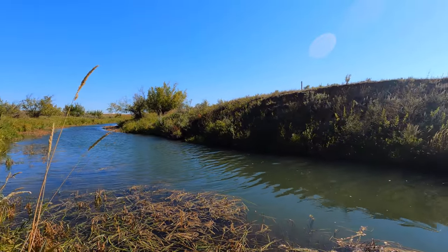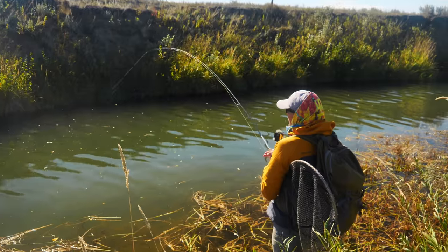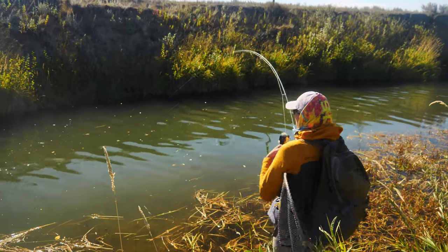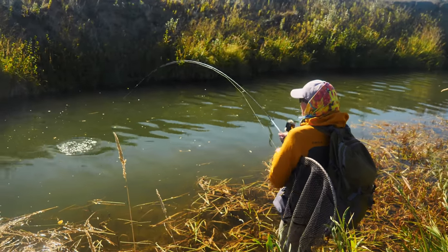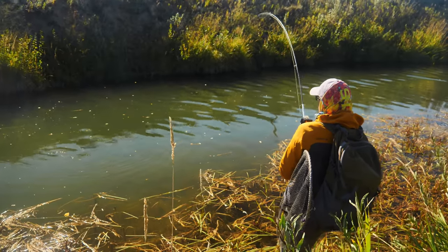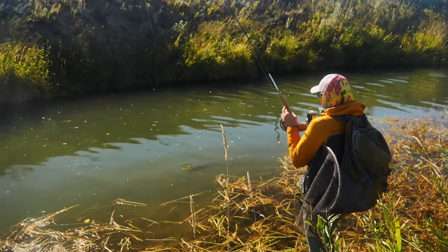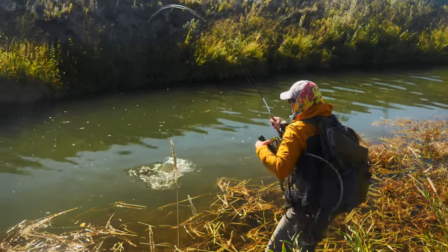I can definitely feel it's a better fish now, obviously, because it's dogging me on the bottom here. I didn't see it as a brownie. No, it's a brownie. Oh, it is a brownie. Just saw all the spots on that turn. 20-inch brown. Sweet, man.